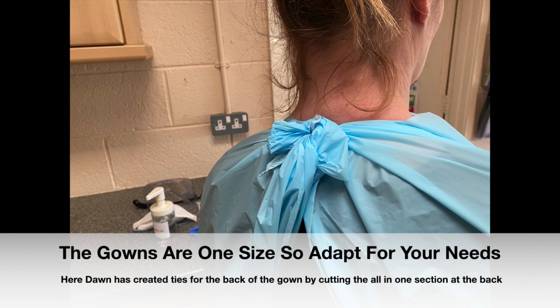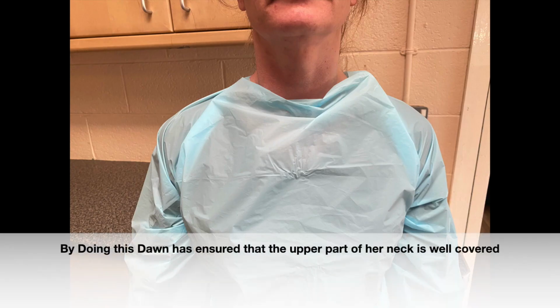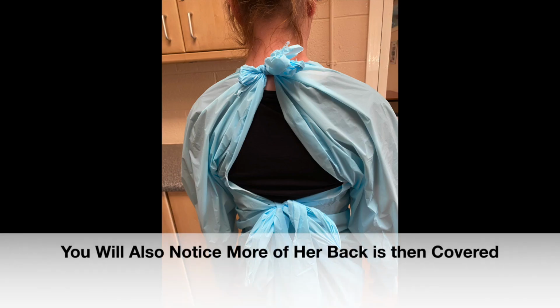The gowns are one size, so you may need to adapt it for your needs. Here Dawn has created ties for the back of the gown by simply cutting the all-in-one section at the back. By doing this, Dawn has ensured that the upper part of her neck is well covered. You will also notice that more of her back is then covered when using this alternative approach.